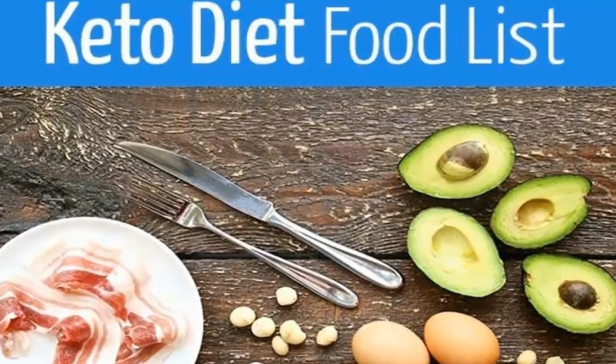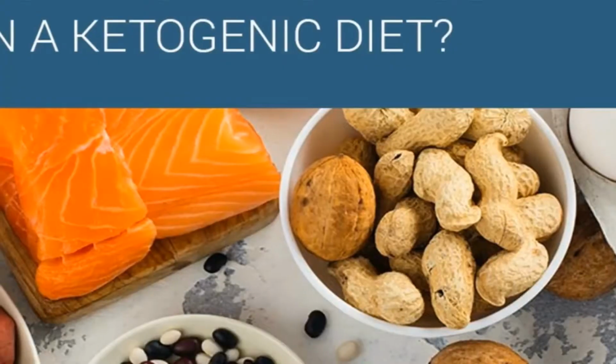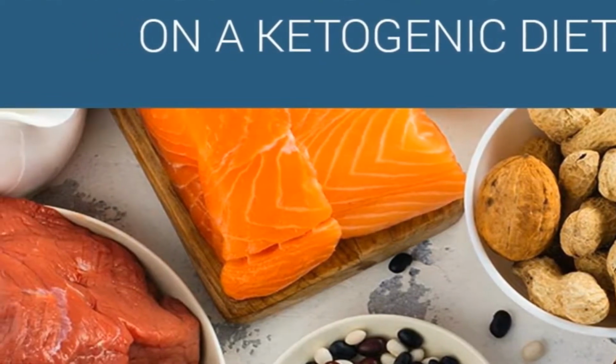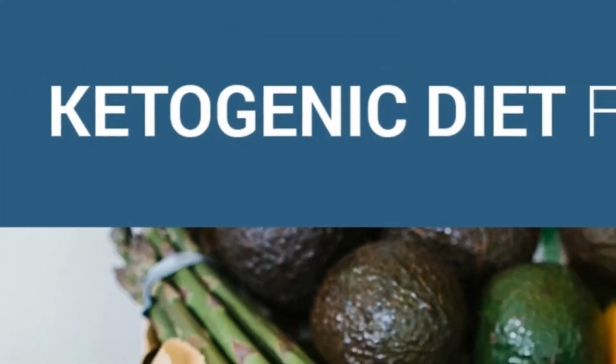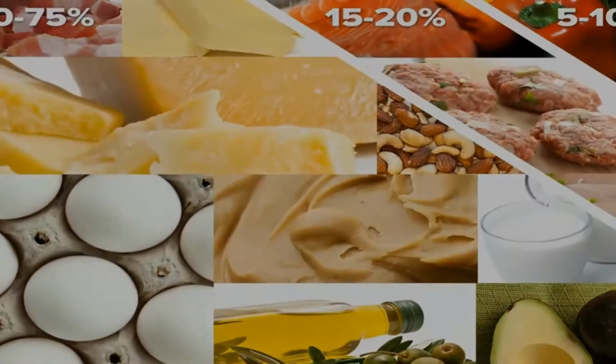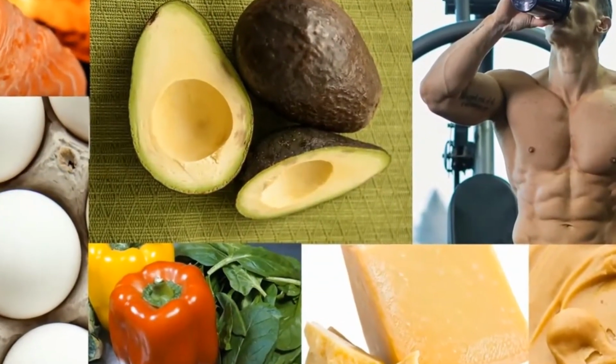Your must-have and must-not-have keto food list. Feeling ready to start buying groceries? Slow down there, chief. Go through the pantry, fridge, freezer, and secret stashes under the bed, and get rid of foods with any significant carb content. In the first few days, you could end up craving them badly.